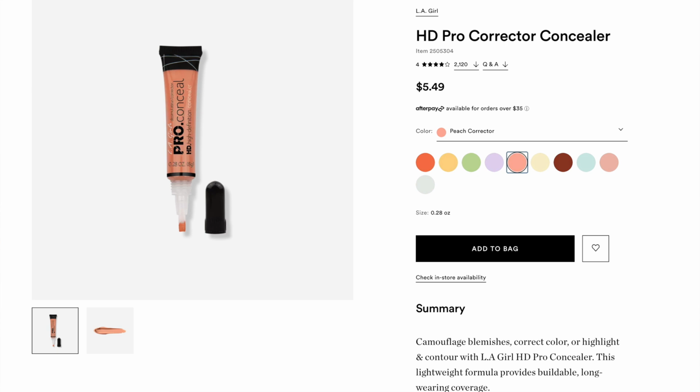Okay, next up we have the most affordable base price, and if you can get it on sale, it could probably be even cheaper. I probably got this on sale, and it is from LA Girl. It is the Pro Conceal High Definition Concealer Corrector, or Corrector Concealer, and I have the shade Peach. So I only have one shade.